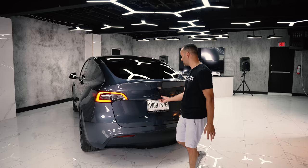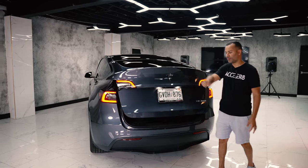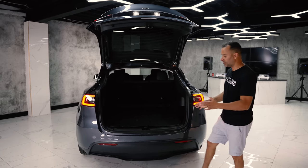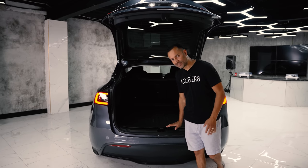I like the way it looks. And you'd have a spoiler if you got a performance. But let's check underneath. Open sesame. Thank you. Look at this load floor. Look how low this load floor is.